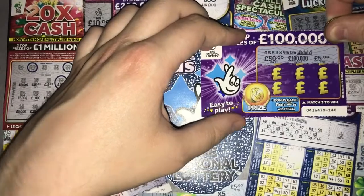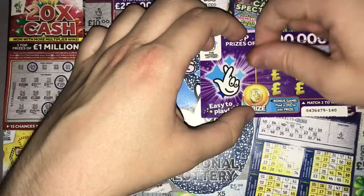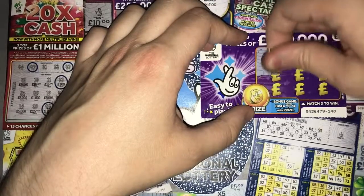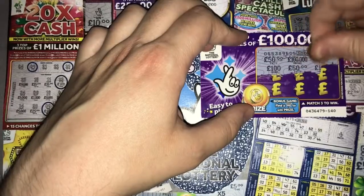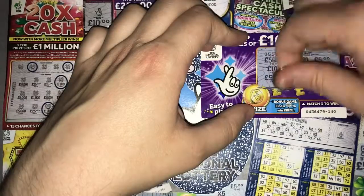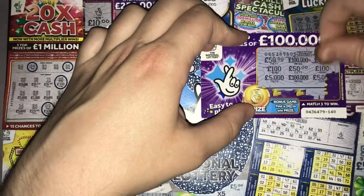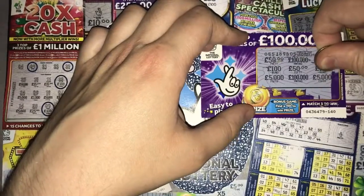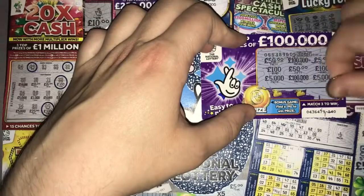Now, obviously, this time last year, the £10 scratch cards were leaving us forever. I'm quite upset, a bit sad to see them go. I did like to buy a £10 scratch card, but I suppose it will benefit me in the future, not being able to buy them. But yes, the £10 scratch cards were leaving us this time last year. So, yeah.